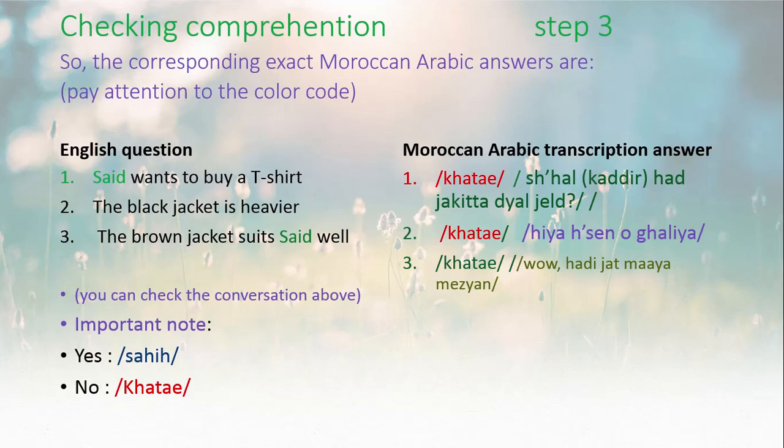شحال كدير هاد الجاكيطة ديال الجلد. How much is this leather jacket? ديال الجلد jacket, leather. Okay, ديال الجلد is leather. Okay, so it's not a t-shirt, it's a jacket. Okay, the black jacket is heavier. So also this one is khata, false. هي أحسن وغالية. So talking about the black jacket, they were talking about the black jacket. Okay, so the assistant said هي, it is أحسن, better, وغالية, expensive or more expensive.